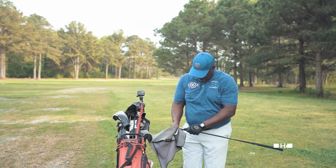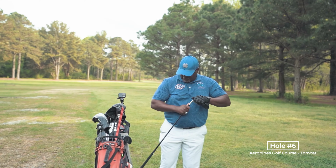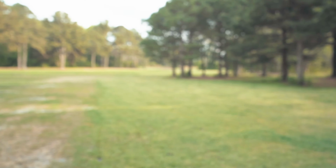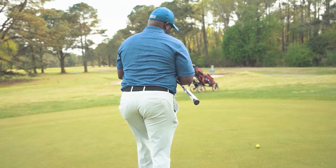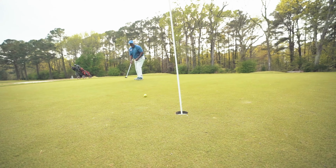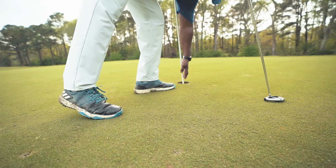120 yards, pin high, pitching wedge. Foot putt downhill. Let's see if we can make a birdie. I need help. That's a par. Even the holes got water in.